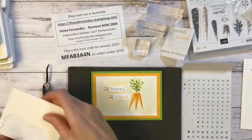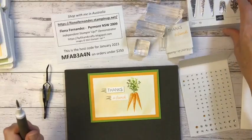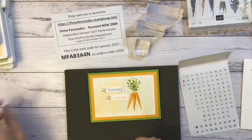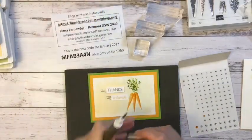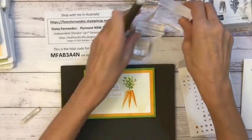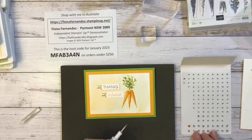Move some of the stuff out of the way. Stuff everywhere again. It's good, isn't it? Good fun. Move a few hundred things out of the way. It's all good.